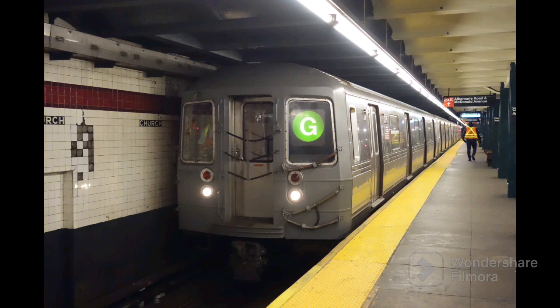Express service between Bergen Street and Church Avenue ended in 1976 due to budgetary concerns and passenger complaints, and the GG, later renamed the G, was again terminated at the Smith 9th Street station. In July 2009, the G was extended from its longtime terminus at Smith 9th Street to a more efficient terminus at Church Avenue to accommodate the rehabilitation of the Culver Viaduct. The G extension was made permanent in July 2012.